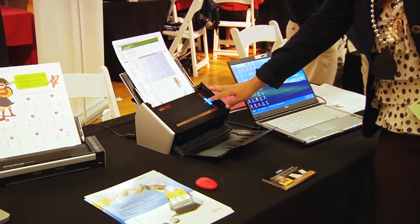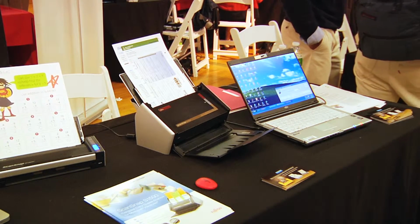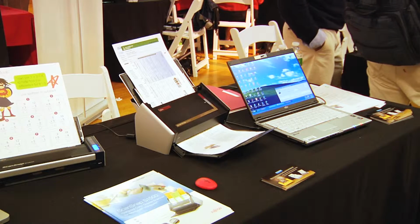Michael, what is this scanner about, and why is it important for small and medium-sized businesses? Well, Fujitsu makes a lot of different types of scanners for large businesses, but the ScanSnap scanner, this S1500 here, is really designed to make document imaging extremely simple. So it's a fast way to get into document imaging for small businesses right off the bat.